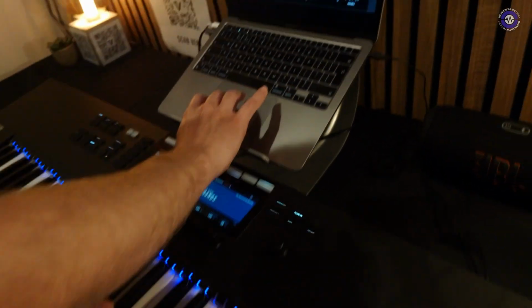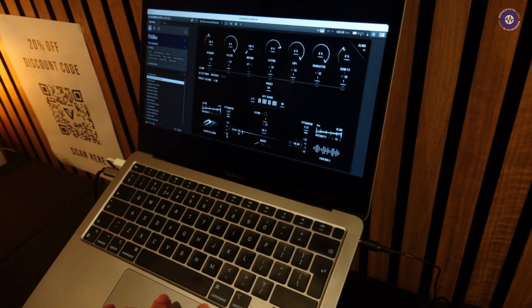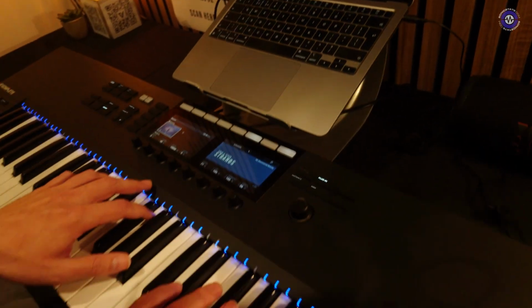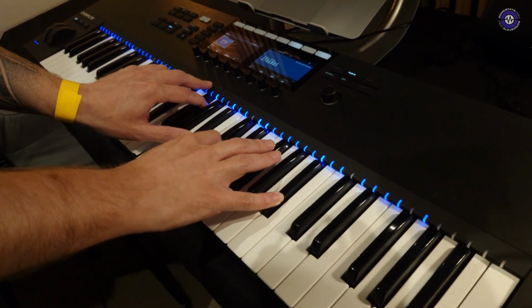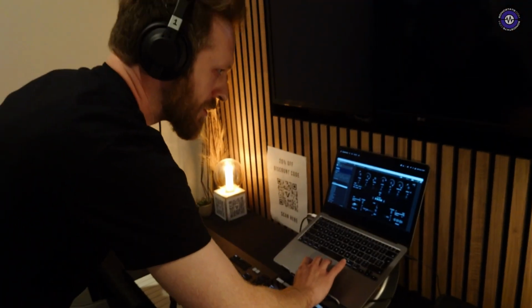So if I turn this back on and go down, you're going to hear the same pitch but with a different sample set. Okay, interesting. And that basically gives us a whole bunch of sound design techniques that we can do specifically because of the kind of highly textured nature of the sounds.